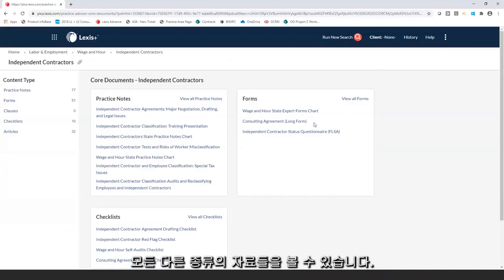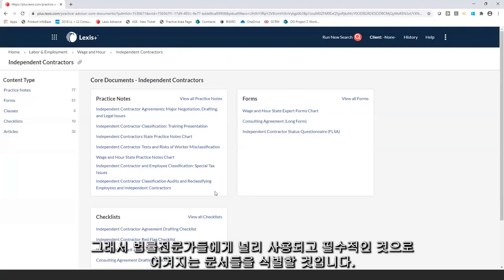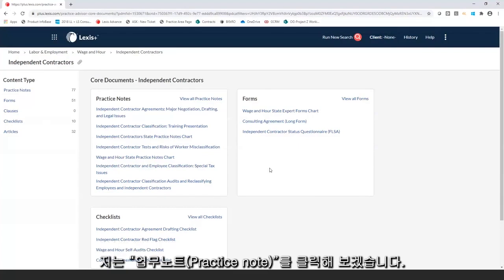So you can see all of the different types of material that are provided in the practical guidance area, so practice notes, forms, clauses, and checklists. And then you'll also notice in this main section, these are going to be core documents. So this is going to identify documents widely used and considered essential by practitioners. I'm going to click into practice notes.